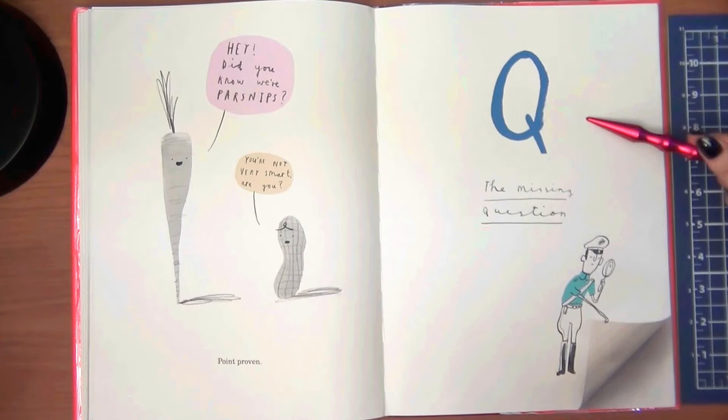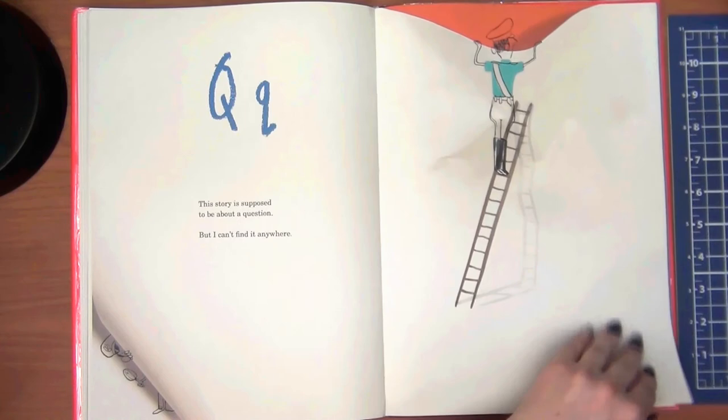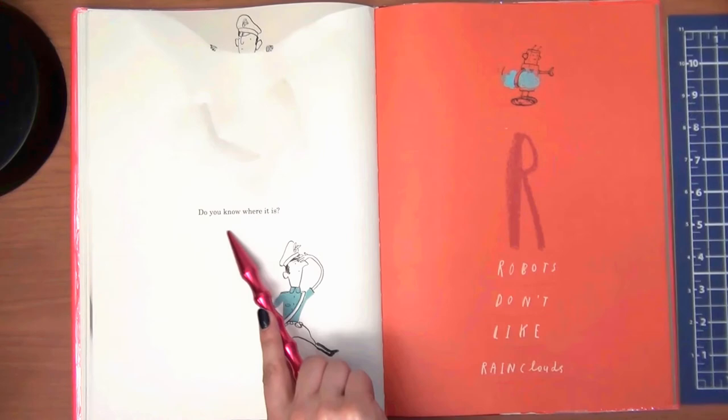Q. The missing question. This story is supposed to be about a question, but I can't find it anywhere. He's even checking the other page. Do you know where it is? Do you know where the question is? Please leave your comments down below.